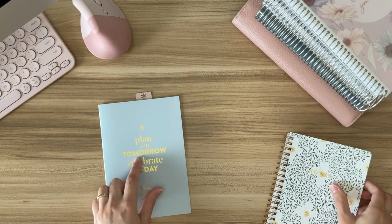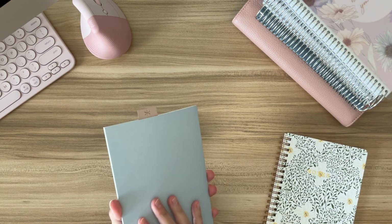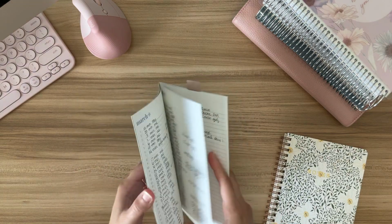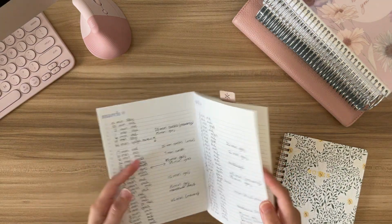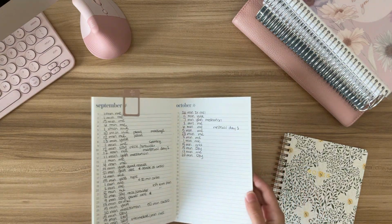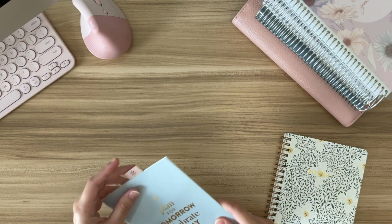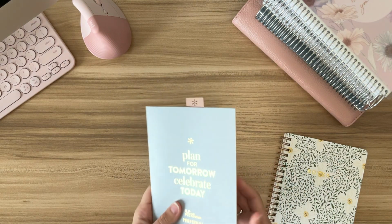And then this is just a perpetual calendar from Erin Condren that I started in the beginning of the year that I use to keep track of my yoga practice. And if you are following me on Instagram, you probably have noticed that I've been very bad about being up to date with posting when I finish the month. So I apologize for that, but I'm still doing it. I'm still tracking it in here. I just have been very bad about sharing it.